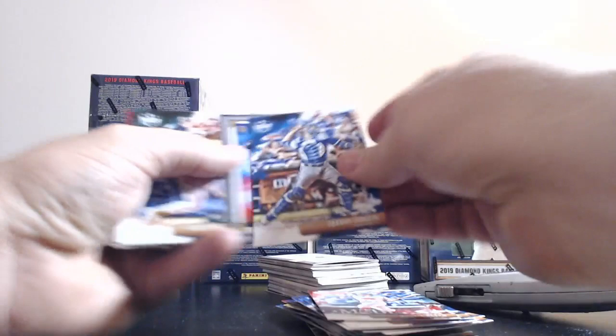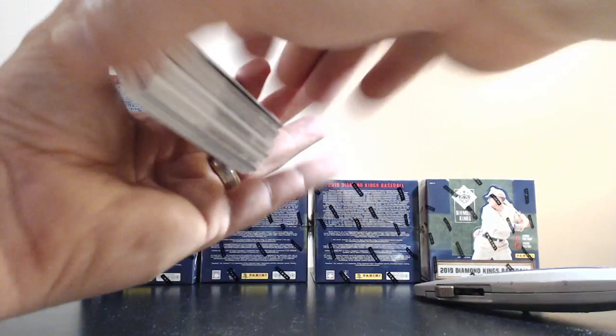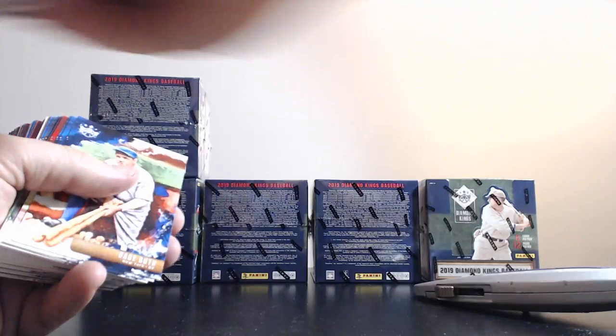Dude, good hit. That's right. Danny Jansen, Toronto. Trevor Story, Colorado. Flashback, we got Pedro, this is for the Dodgers. And base, just base for you. Just base. All right, how about Nolan Ryan for Texas, as a frame? And Arenado for Colorado.